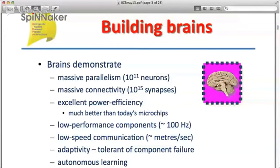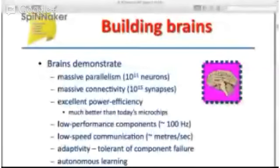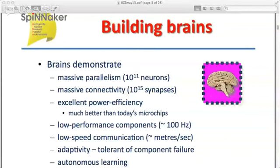Now, after spending 30 years as a relatively conventional computer engineer, why am I suddenly interested in brains? Well, because they do address some of the problems you face. So brains are massively important. We each have the order of 100 billion neurons inside our head. And those neurons are massively connected with something like a million billion synapses, connections between neurons. And there are all sorts of weird things to think about when you consider brains. So everything you are, your entire personality, all your memories.